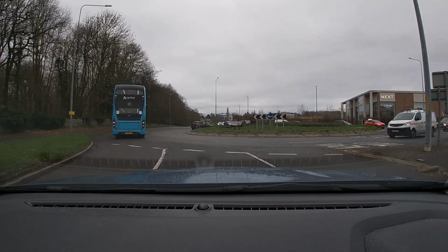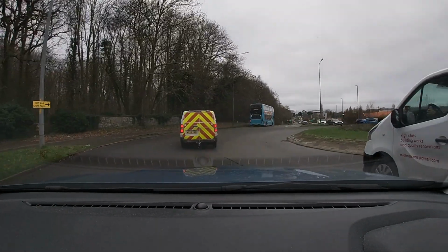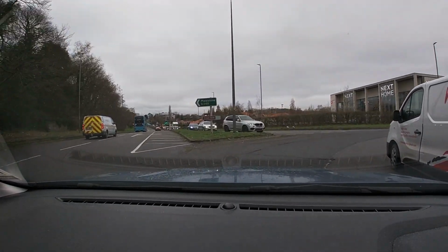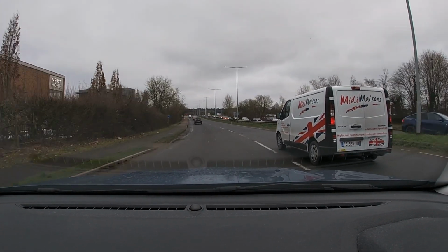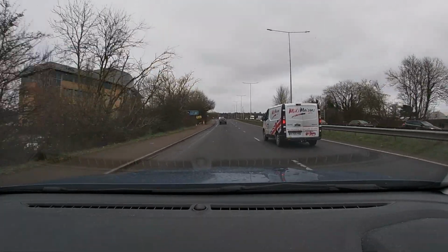Mirrors, make the indication, one on. And watch the van. He's going to take my space, potentially take my space. Round we go. Just going to keep into the view of the van. And watch that he could easily come into lane 1 right in front of me. Put some speed up, and here he comes.